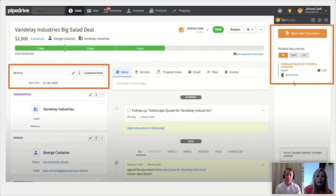Exactly, and by using the Google Docs integration we were talking about before, when you could edit the template directly in Pipedrive, if you have any discussions about the price, the onboarding, or whatever, you can also very easily just update it and send a new version of it directly through here. So it's super easy to use as well.